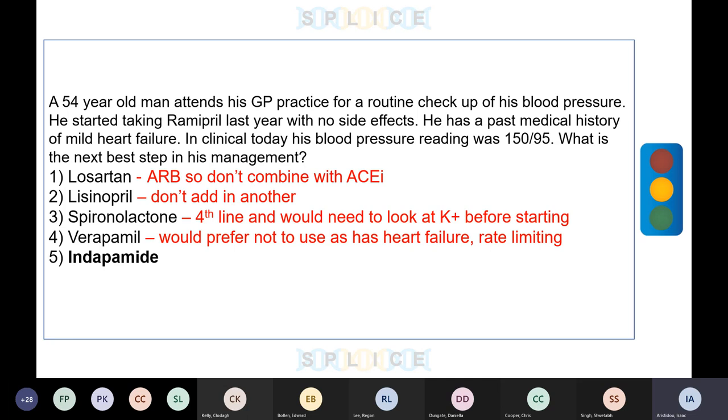This is due to the fact that he's started on ramipril, so that's step one, and it's not being controlled, and he's already on an ACE inhibitor. So then you can either add a calcium channel blocker or a thiazide-like diuretic. And as indapamide is a thiazide-like diuretic, that is what you should add. Losartan is an ARB, so you don't combine ARBs and ACEs, so that's the A in the pathway. Verapamil is a calcium channel blocker, and it can be used in certain circumstances in the management of hypertension. But even though I didn't mention the history of heart failure in the stem, you would preferentially choose things like amlodipine. So indapamide in that respect is still better.